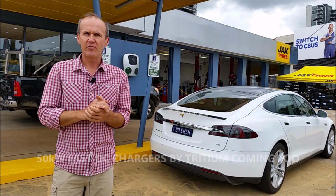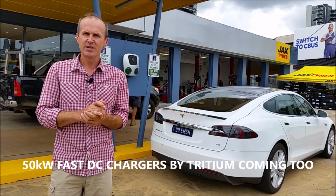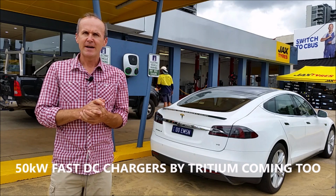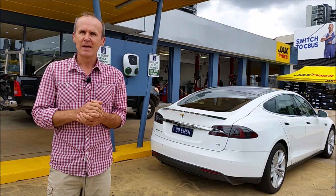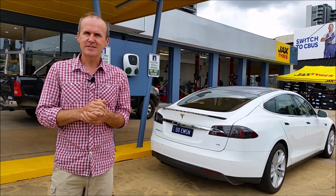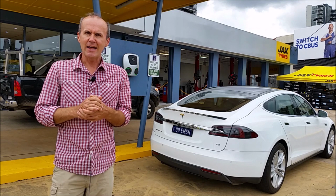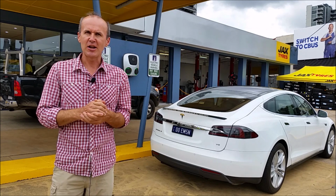They have installed the first couple of 22 kilowatt electric vehicle chargers. It's 3-phase power, and this is the very first location. When this network is completed, it will represent the largest electric vehicle charging network at retail space in Australia.